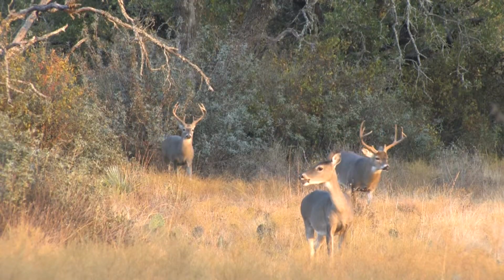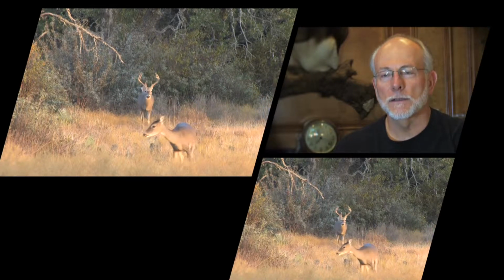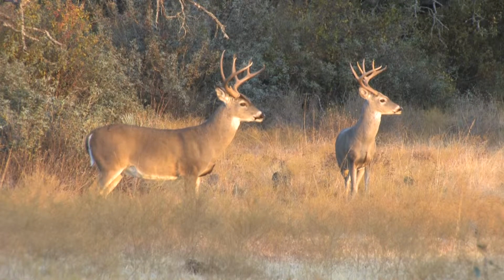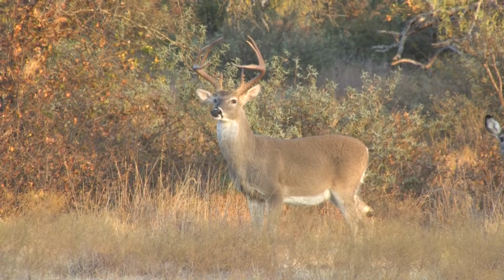Just as the sun was barely coming up, we saw 2 deer at about 150 yards that were just coming directly into the field. And the second of these 2 deer had some height and some real mass, and I said, this boy's coming to Houston.